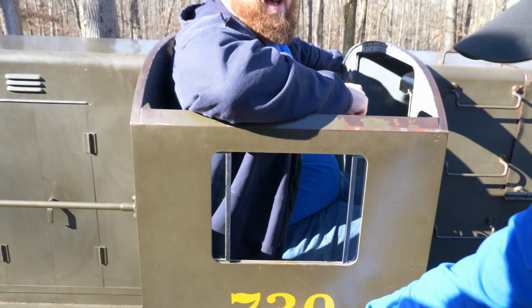But in the meantime, I can always enjoy coming to layouts like this. I plan on going down to Strasburg and checking out the Choo Choo Barn, because I've actually never seen that particular layout. I've only been to the train store that's there, and I've never actually seen the museum, so that'll be something I'm going to be doing. Hopefully, if the winter months aren't too bad, probably over the winter I'll be doing that.